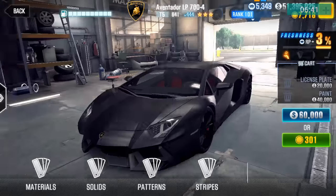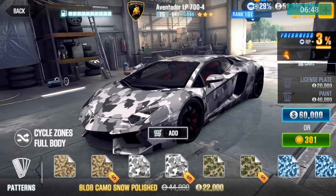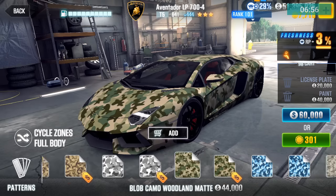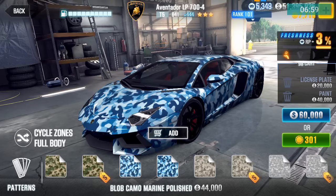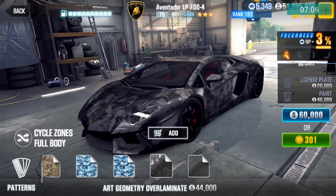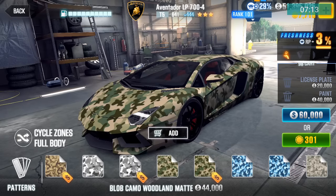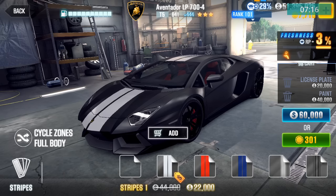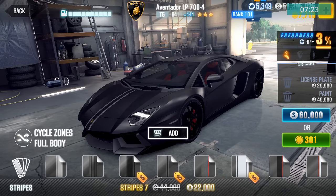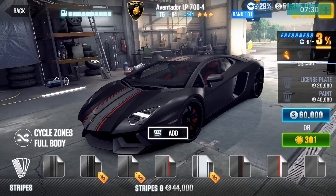So let's go for livery. Pattern. Having the camo on the Aventador looks cool. So I'm not sure right now if I should do the camo or should I go for something else. You know what, let's go for stripe first. This is when I always get myself a really bad headache. Something that really got my attention right there. This is nice.